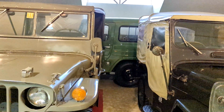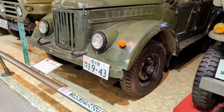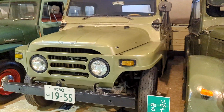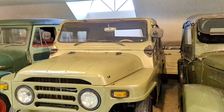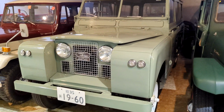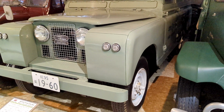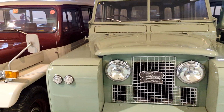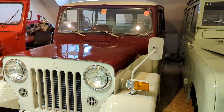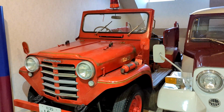Looks like maybe another, I'm going to go with Jimny at the back there. A Gaz, interesting. They've got a wide range of cars here. A Beijing BJ212. Ah yes, this is definitely me. Series 2, station wagon, Land Rover. Lovely, good choice of colour as well. Do like that colour. Definitely a big Land Rover fan myself. Has the safari top there as well. And another Mitsubishi Jeep with a Nissan Patrol fire truck or fire hose reel thing.